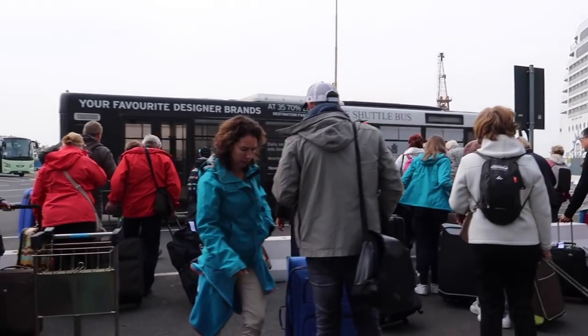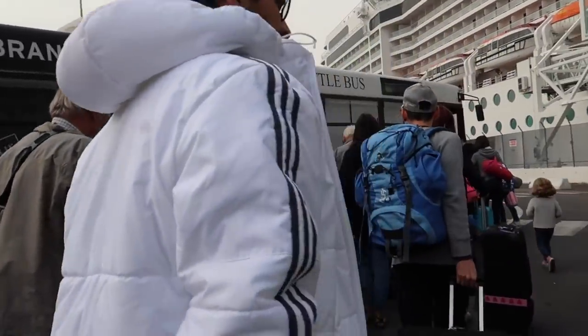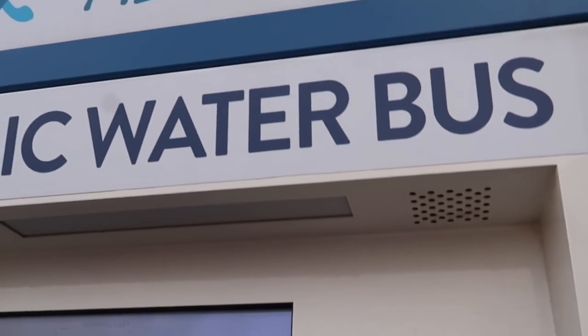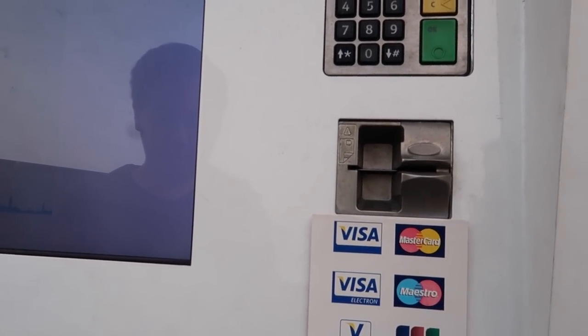Okay, let's get started. Free bus shuttle. Once you get out, just follow these people to Porto. I don't think we're gonna fit. The water bus is 8 euros for a one-way ticket into San Marco Square. This machine is very slow, and you don't just slide it in and out. Apparently you just stick it in and wait for it.